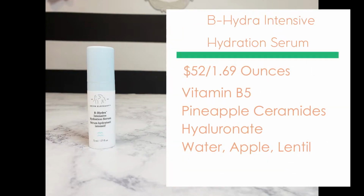So now is the B-Hydra Intensive Hydration Serum. This one is $52, and it is a great product. It's got vitamin B5, some ceramides, some hyaluronate, which is related to hyaluronic acid, which is really moisturizing for skin. It's actually the salt form of hyaluronic acid and has a much smaller molecular size, so it can penetrate the skin better. So this one's just supposed to penetrate your skin quickly and leave it very hydrated.